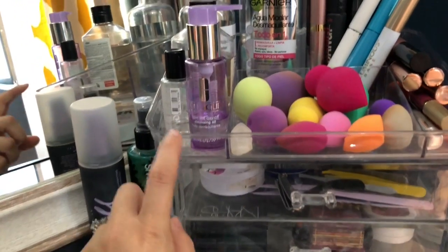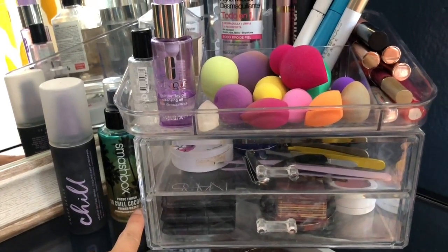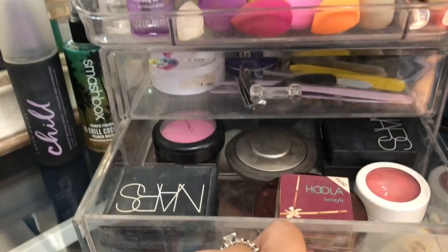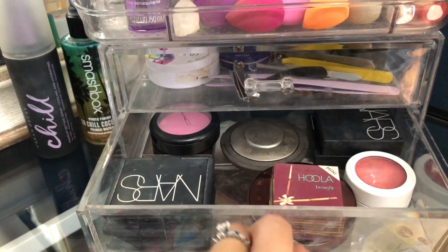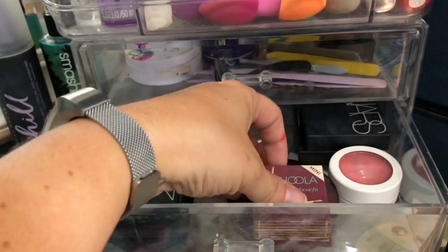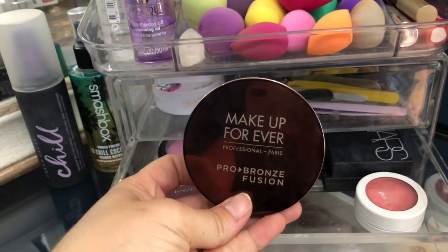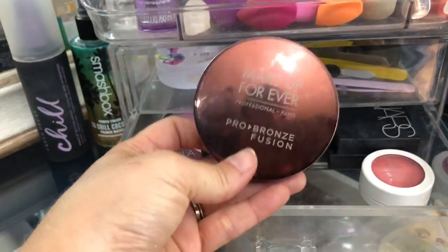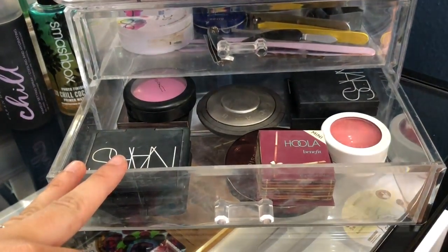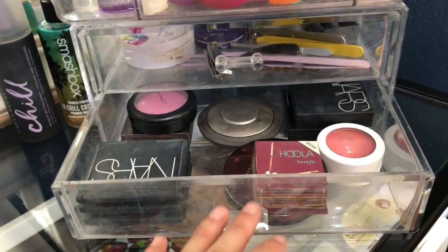I have this acrylic tray, and then this is a set of acrylic drawers, and as you can see, I have tons of stuff in there. In the bottom drawer here, I just have blushes and bronzers. So I'm not going to go through each and every item, but I'll show you. I really like the Hula, but the bronzer that I'm using pretty much every day right now is the Makeup Forever Pro Bronze Fusion. So I don't have a ton of blushes. NARS blushes are my favorite, and I think probably Orgasm and Bumpy are the two colors that I use the most. So I just keep those in there.